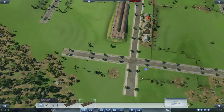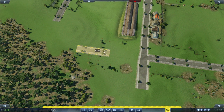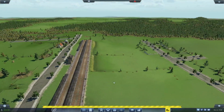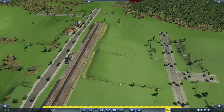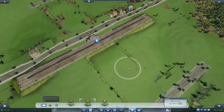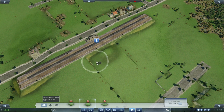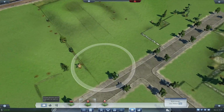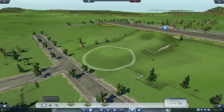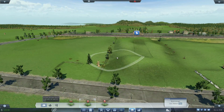Why are we doing that? Why do we have to do something different? It's not a problem. We're going to just demolish that. We're going to lower the ground over on this side. Over here, what I want is I want to raise this ground. I want to raise this terrain. Not a huge amount, just a very stable amount. We'll sort it out in a minute, don't worry.